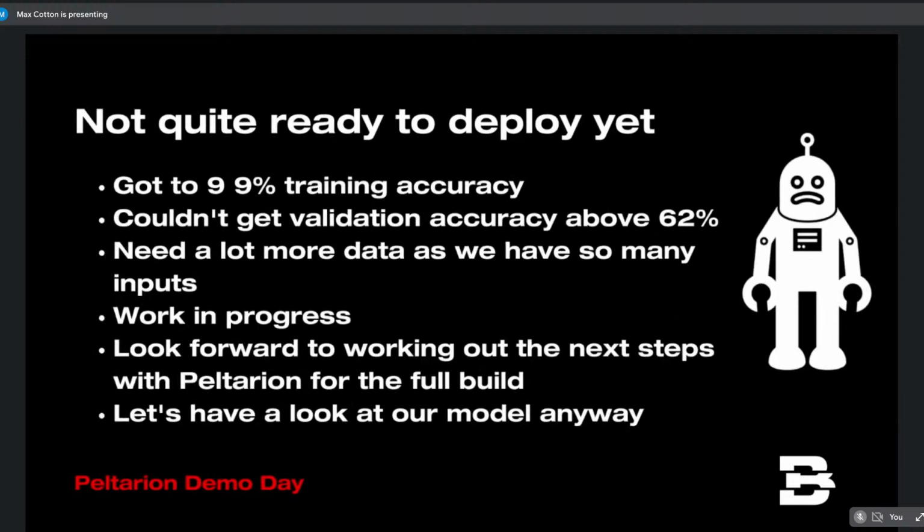So it's not quite ready to deploy yet. That's meant to say 99% training accuracy, not 9%. That's what we got to on training accuracy, but we couldn't get validation accuracy above 62%. Jess said there was probably some overfitting going on, which was expected, and we need a lot more data as we have so many inputs. So it's a work in progress. The data part is just me sitting here for 5-6 hours at a time, filling out the questionnaire as if I'm different made-up people. Looking forward to working out the next steps with the build.